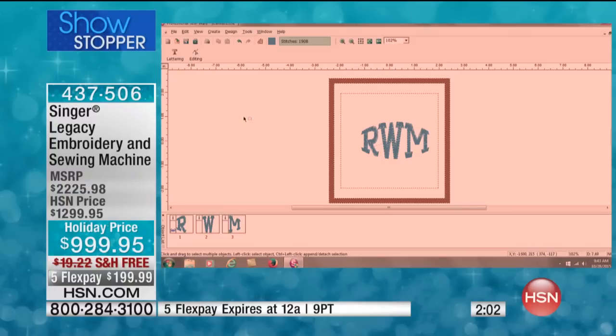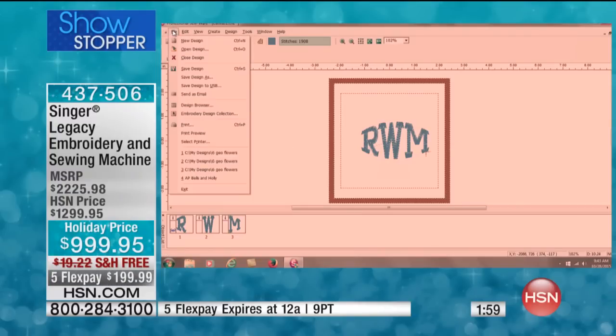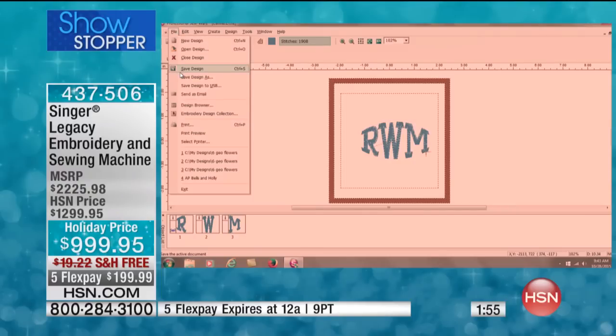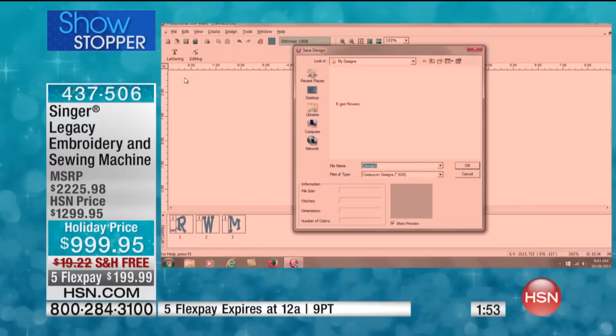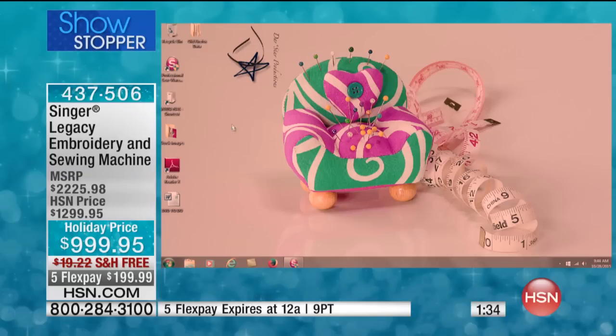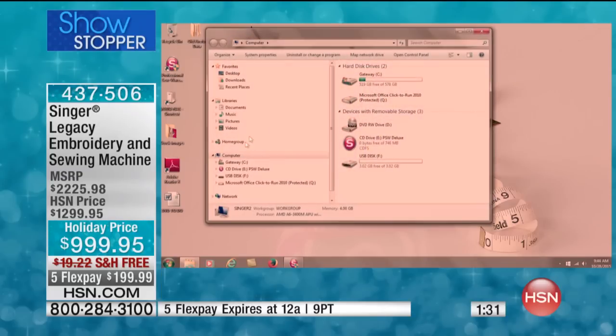However, I can save this. So right now what you'll do is you'll save the design. You can save it to the USB, but you won't be able to read it. You have to save the design as first, and you have to go here and select either XXX or DST and save it under one of those. Let's name this, what was it? Robin Wall M. Okay, that's what we're gonna do. We're gonna save that.